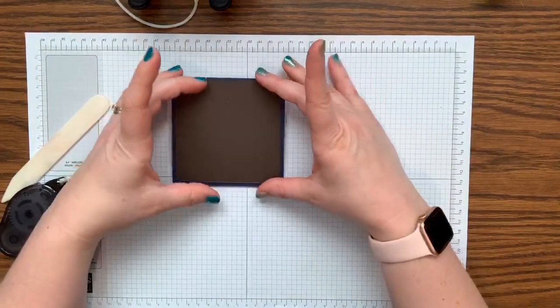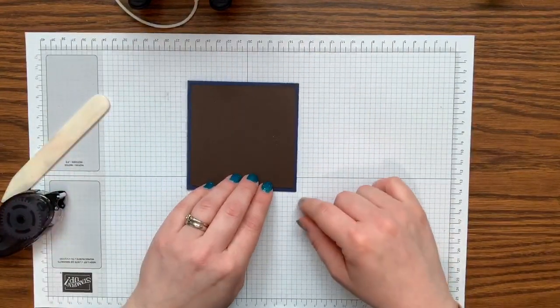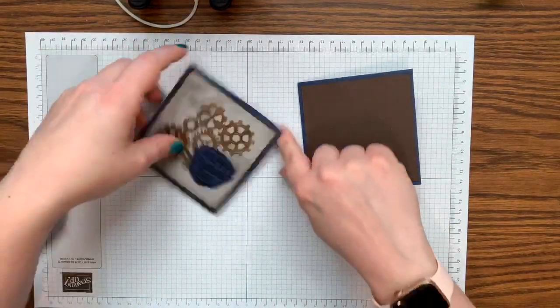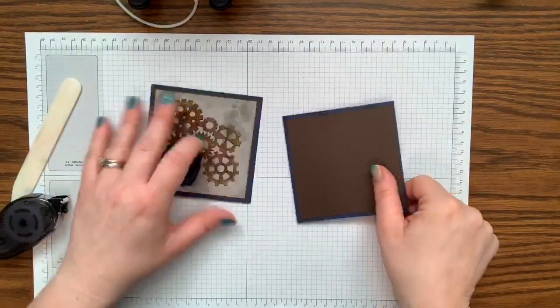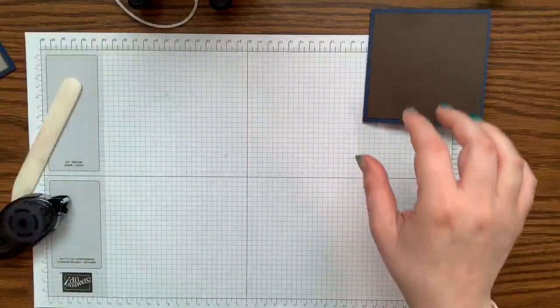So I'm actually gonna have my image this way. You could do it sideways if you wanted. Do you think it looks better sideways? Like, should the card open like this? Or should it open like this? What do you guys think? So this would be opening vertical and this one would be opening horizontal. You guys tell me in the comments before I glue that down.